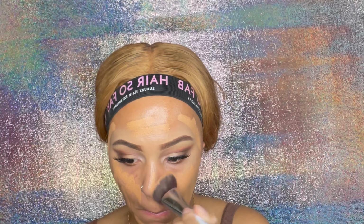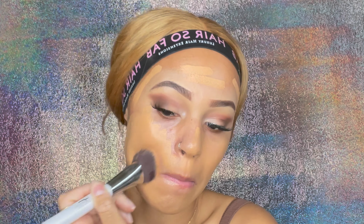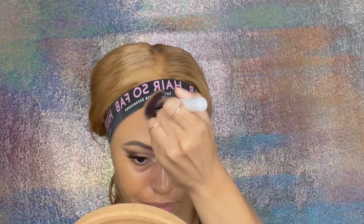Now I use the foundation stick, which I adore. I'm not gonna say what I use because I'm still in the process of figuring out if I really like it. This is my first impression of it. This is actually the first time I used it. And what do you guys think? I like it. I think it's blending in perfectly. It's giving me full coverage. It's giving me smooth application. It's giving me, I'm not returning it. That's what it's giving me.